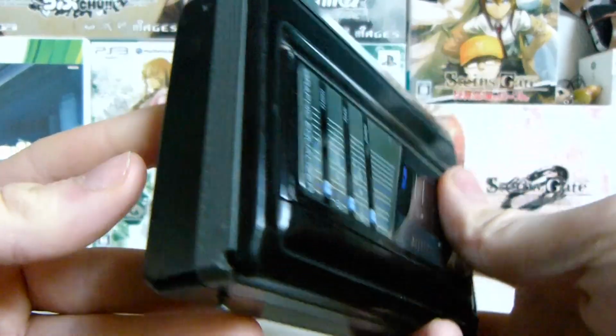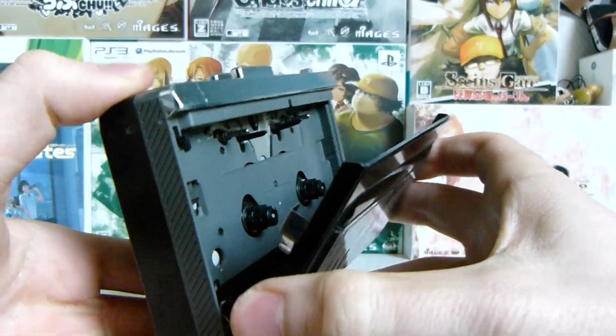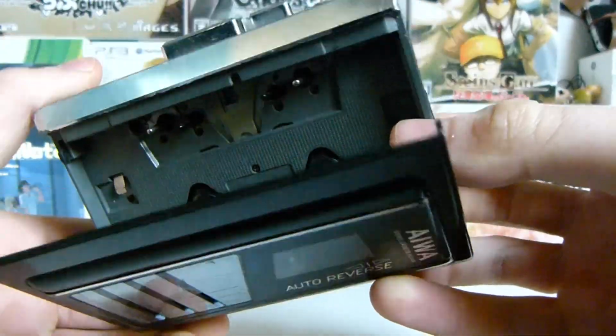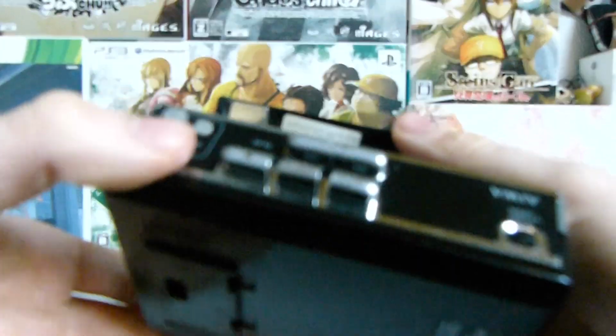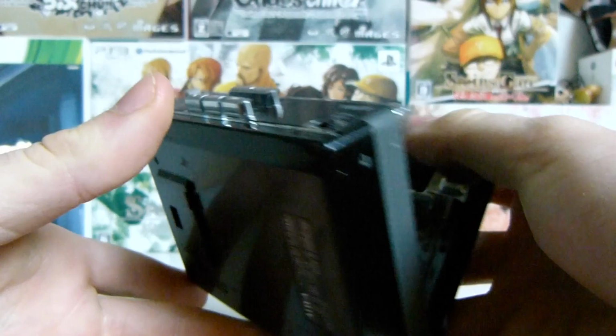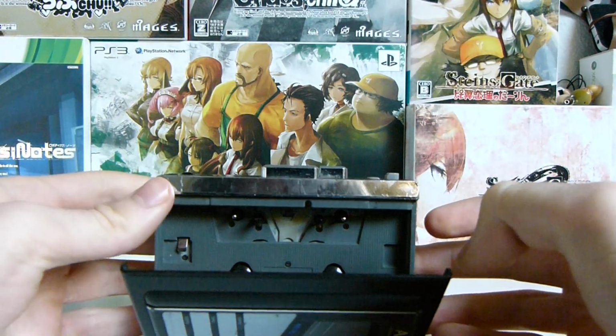So yeah, opening it, as I said, little button over here, you click it and it pops open like that, perfectly fine. Here's the insides of this thing, and here we have the serial code that probably every cassette player has. Okay, so let's get us a cassette so we can actually listen to this gorgeous thing.